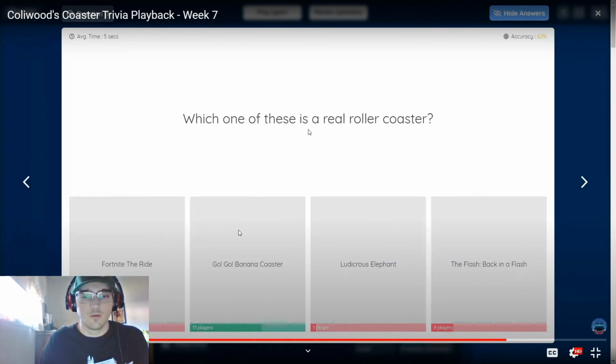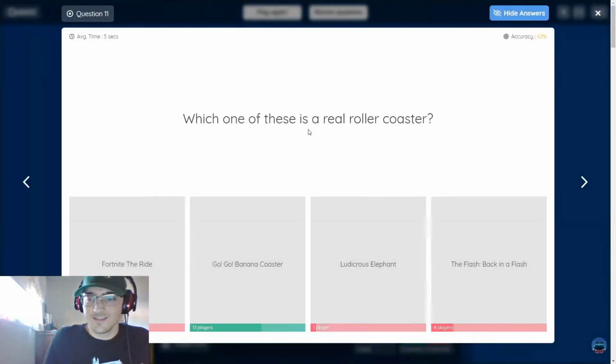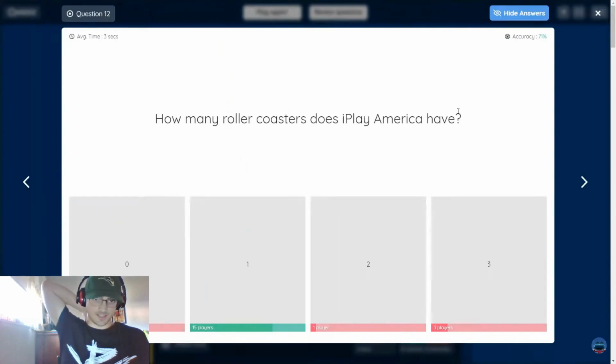This is probably the funniest one there. It is actually Go Go Banana Coaster. I would not have got this one. 62% accuracy. The other choices were Fortnite the Ride, Ludicrous Elephant, and The Flash Back in a Flash. I think the Flash Back in a Flash sounds more realistic. How many roller coasters does I Play America have? That is only one roller coaster I've never even heard of, with 71% accuracy.